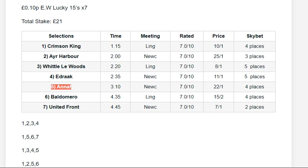I fancied about 3 horses, and I thought, hold on a minute, they're all trained by the same trainer. So I looked at his entries, and he's actually got 8 horses, but he's got 2 runners. As you can see, Baldomero, there's 2 horses in the same race. Well, I've had to decide which one I think will do better.